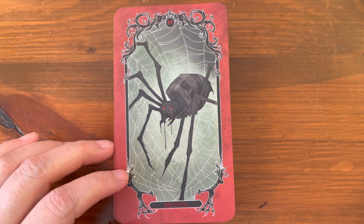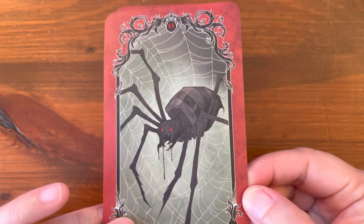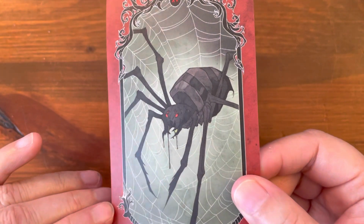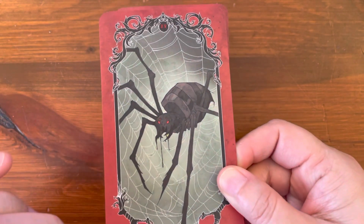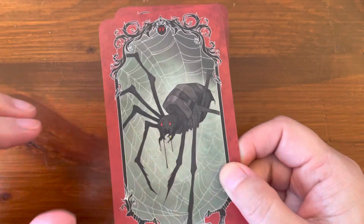The Devil. So we have a double spider, casting its web. Or is it a black widow? I don't know. It looks like a spider. What type of spider? It doesn't look like a black widow. Could be a poisonous spider.